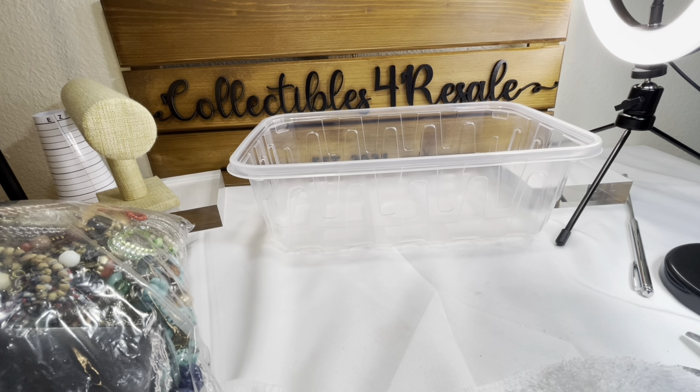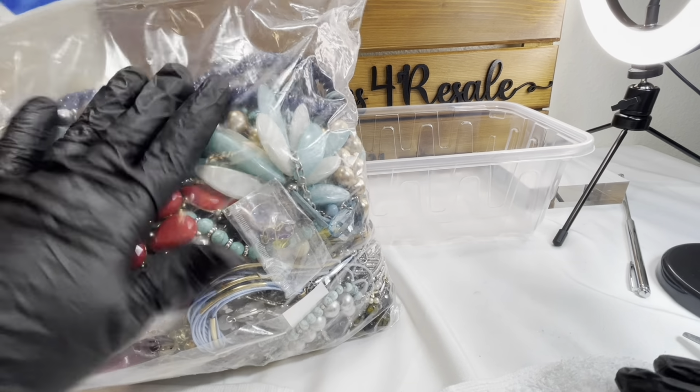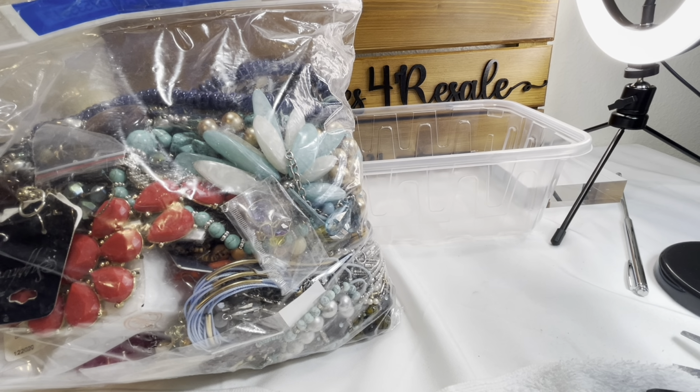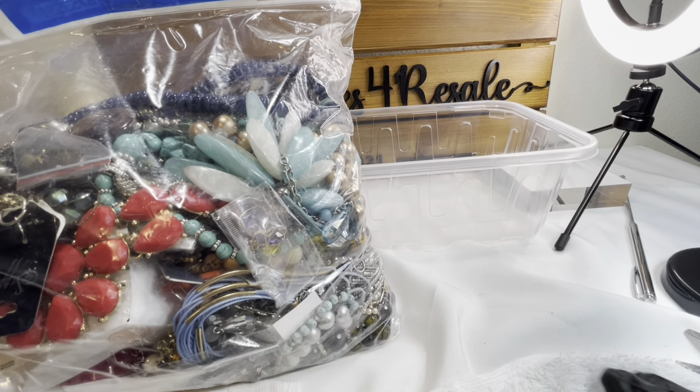And I generally am doing jewelry unboxings, but I do other types of unboxings, thrift hauls, and collectibles. I do a couple of mystery boxes that I unbox. And so today I have an online auction haul of jewelry. I believe this one was between 6 and 7 pounds. I can't remember exactly. So I'm going to open that for you today, and we're just going to sort through it and kind of see what's in there. So I'm going to open this up.